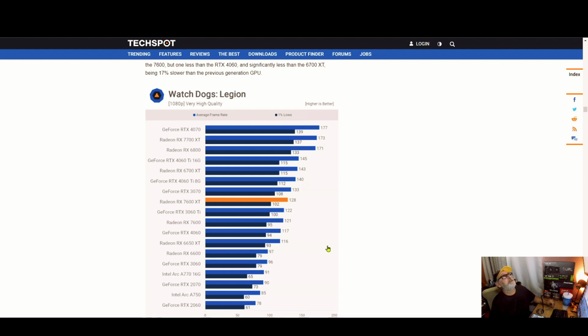As far as the 4060, it's down there, but it's still over 100 FPS. Still doing not too bad. Neither is the 6650 XT. Like I said, and I'm going to say this, well, I'll save my points till the end, but we'll just keep moving on. And it's looking good so far.